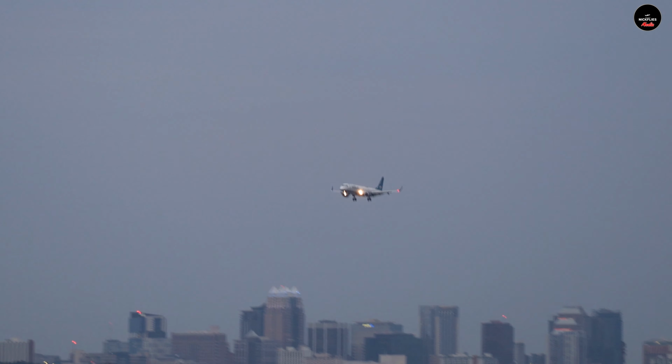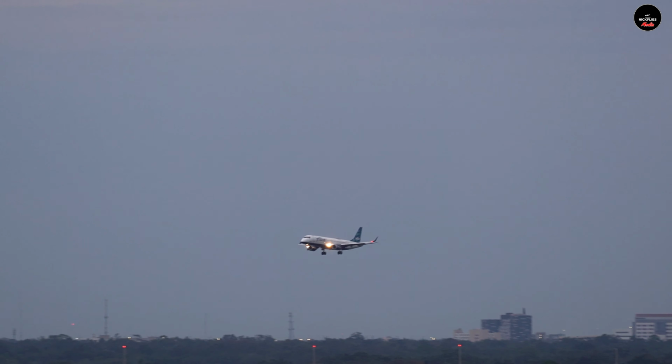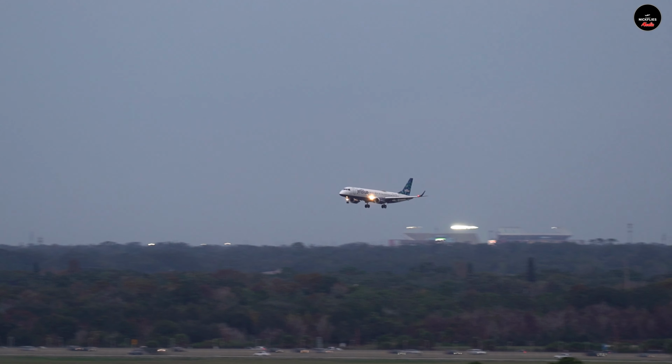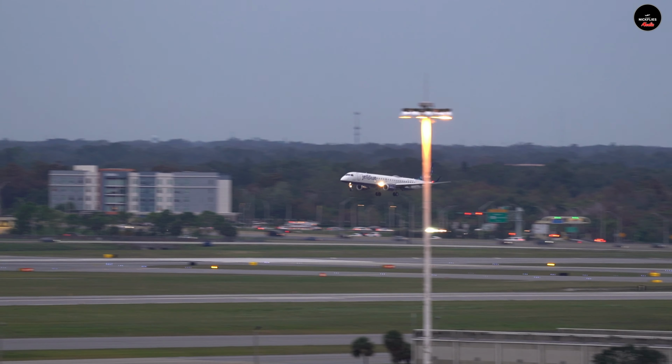One really nice thing about this airport when I walked in: they have a gallery for their spotters, so they actually feature some of their spotters right in Terminal A when you walk in. So pretty cool to see the airport acknowledging their spotters. I've heard it can be a difficult airport to spot at, but security's been super friendly.